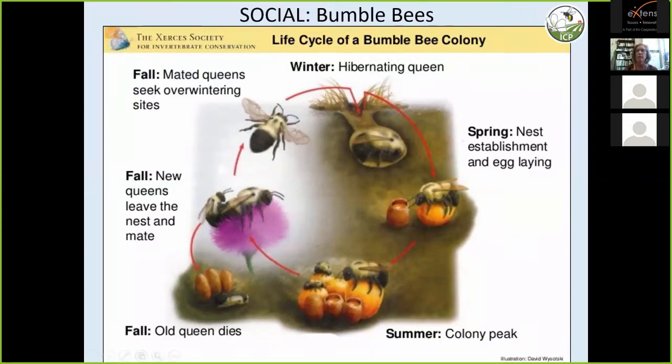where you have kind of a solitary phase of hibernating queens that go out in the spring to establish new nests, and then they produce workers who help her then gather enough resources to produce reproductives, males and females, by the fall, when the males and females will mate, and everybody in the colony dies except for new mated queens that overwinter and keep the cycle going. Paper wasps do the same sort of colony cycle. So they're called primitively eusocial.